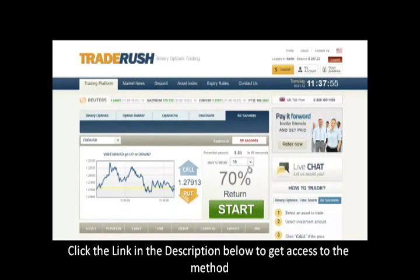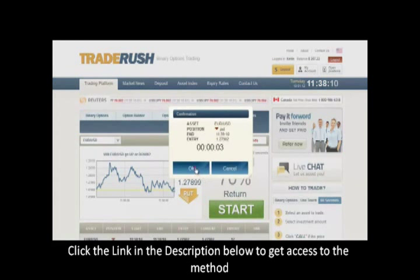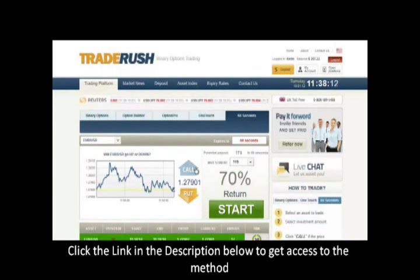So I'm going to go with the majority, and this time instead of putting a $5 trade on, I'm going to put a $10 trade. I'm just going to highlight that, you get a $17 payout now if I win. That will cover my $5 loss and my $10 stake and give me a $2 profit. So I hit start, okay, and there it's ticking down.